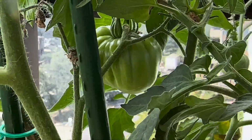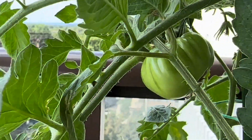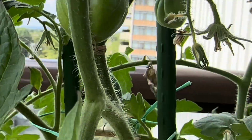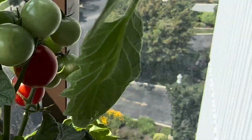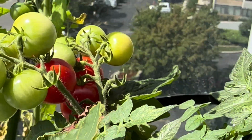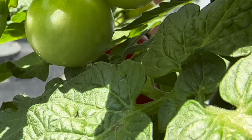You'll see later in the video, it looks like the same tomatoes that are growing at my sister's place. That's very interesting. Hopefully those will start changing colors soon. There's a cherry tomato plant here. I've eaten a lot of the cherry tomatoes off it this year. They're very, very good. So that one has also been a success.